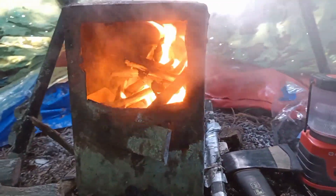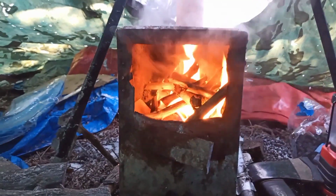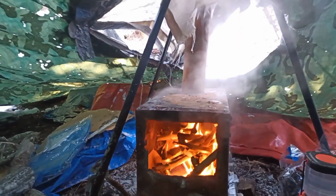Good ventilation now. Half of what looks like smoke is steam, because this thing was completely collapsing under half a foot of snow, under a big tree.